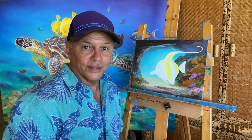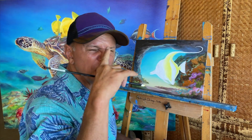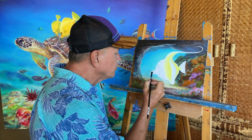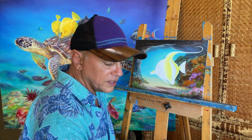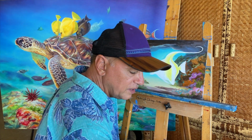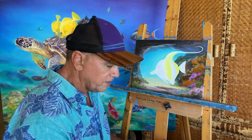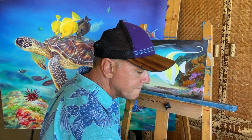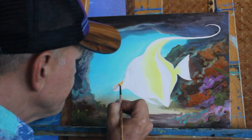All right, and there's one more place to add some yellow. Right there on the nose, yeah, little triangle right there. In fact, in this little piece, I like to put a little bit of orange in there. Gives a little color variation. Really just gives me an excuse to use some orange.